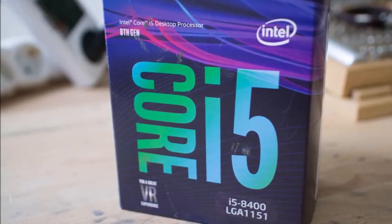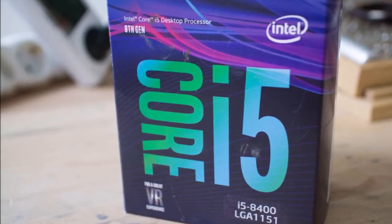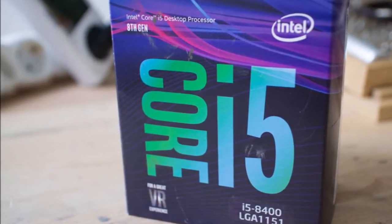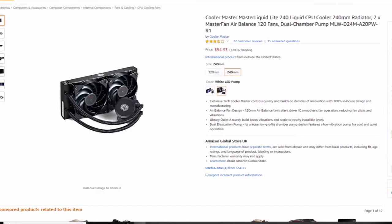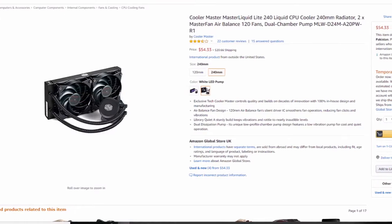Since it isn't a K-series processor, its out-of-the-box performance is still the best you're going to get in this price range. Though, while we couldn't fit an overclocking motherboard or CPU into our budget, we were able to bump up our cooling a little bit.